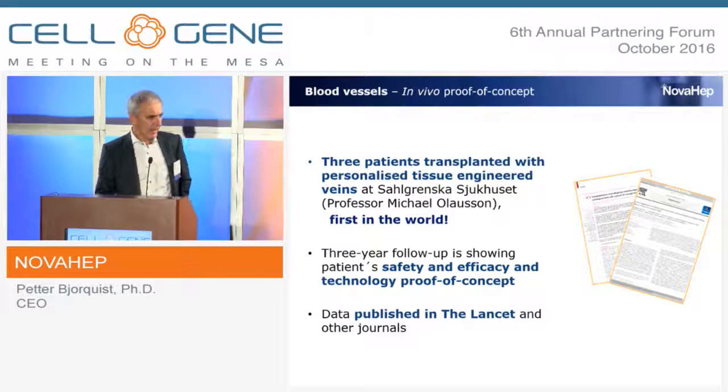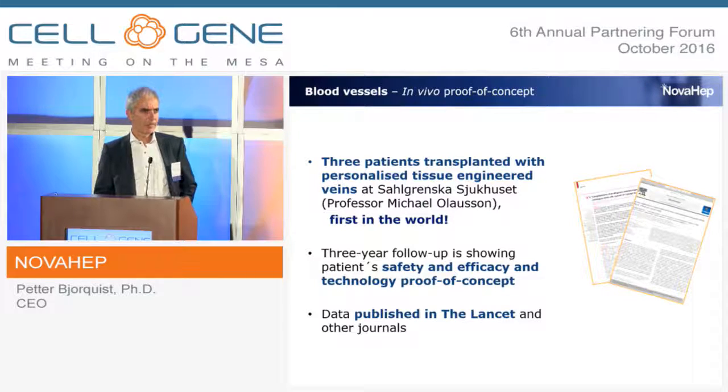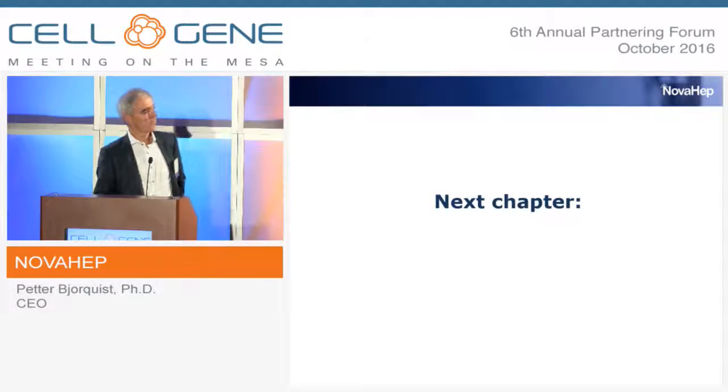Instead, Professor Michael Olausson, who is one of the leading liver surgeons in Sweden, he understood that it was not really a problem with the liver, it was the portal vein supplying the liver with blood that was the problem. So he suggested to, in a compassionate use study, de- and recellularize three portal veins with the kid's own stem cells in order to have a solution to the problem. And as you will see here, the follow-up was that within days, 2 weeks, the livers opened up, and there was no sign following up on this for immune reactions, etc. So all this is published data.